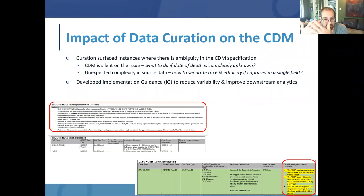There are questions of edge cases when people ask us what to do. For example, there's a death table in the data model, and we have partners who don't have any death data. If date of death is a required field, they may need some guidance on how to handle that if we want to include those records. Or if race and ethnicity are captured as a single field within the EMR, how should we break that apart to populate the relevant fields? So we developed implementation guidance, which is additional information that we provide to the partners as they load the data. If they're faced with choice A or choice B, we tell people choice A is preferred, to reduce some of the variability that exists.